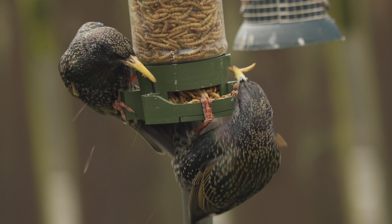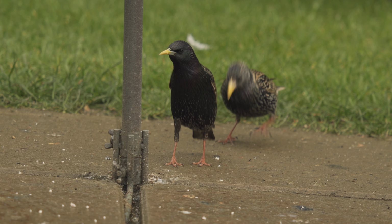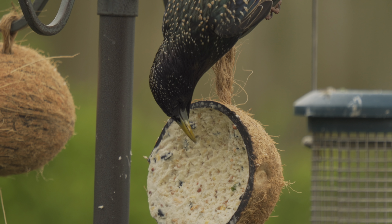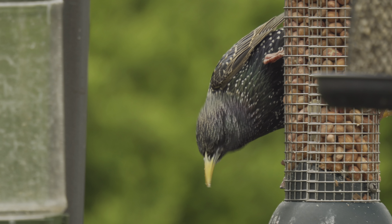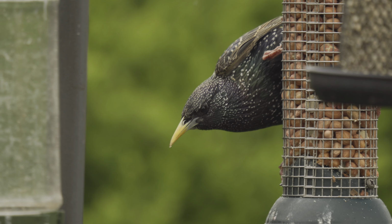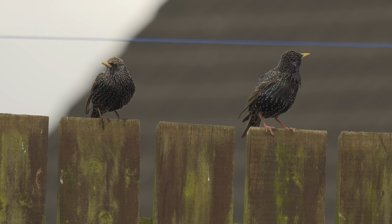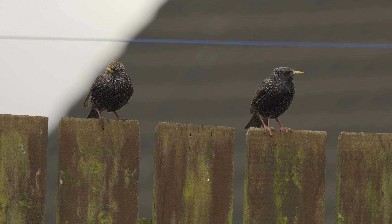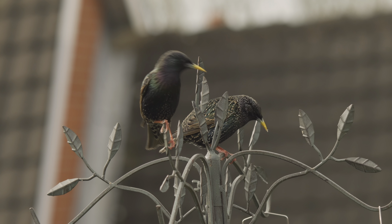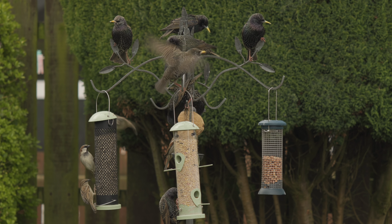In terms of population count, globally, there are thought to be around 310 million individual starlings in total. Here, that number is 1.8 million pairs, around 3.6 million in total across the UK. But starlings have a big problem. Their population is falling quite rapidly, especially over here. So rapidly, in fact, that since the 1970s, their population in the UK has fallen by over 50% of what it was.